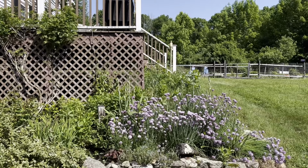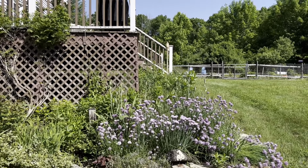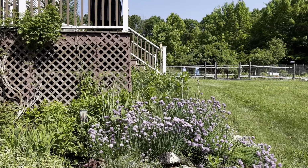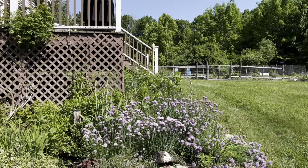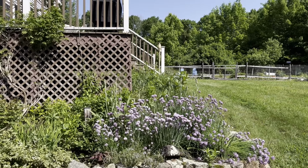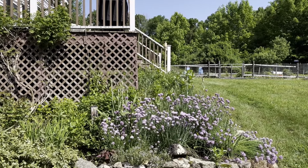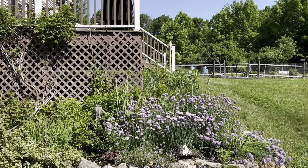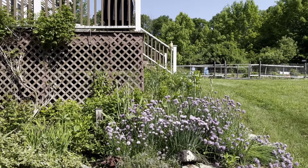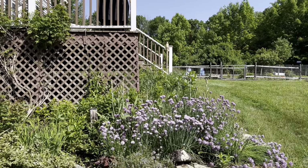So this is really sad, but once these are done blooming, what you want to do is shear them back so that they don't spread their seeds everywhere, and then you'll end up with chives everywhere. And when you shear them back, they will bloom again for you. Their foliage is not necessarily the most glorious thing, but it still will look beautiful in combination with other plants around it.